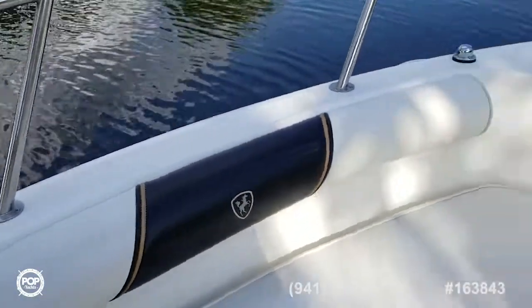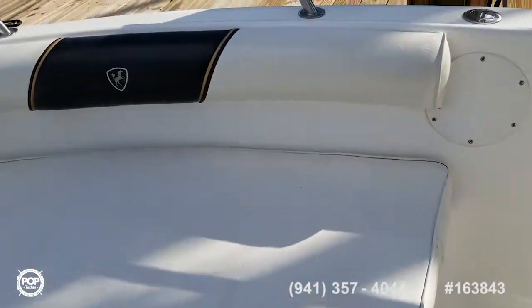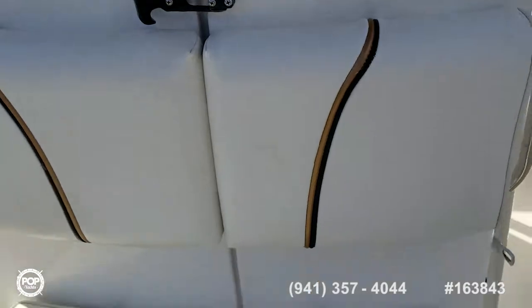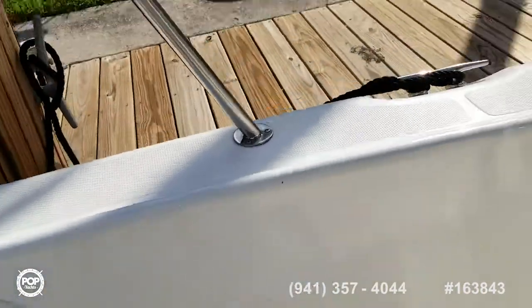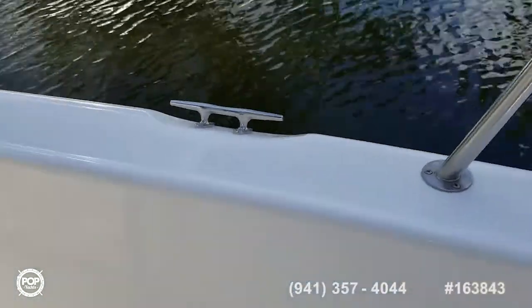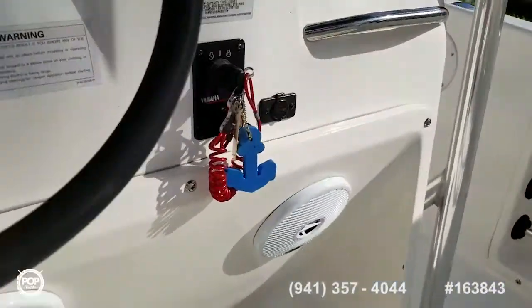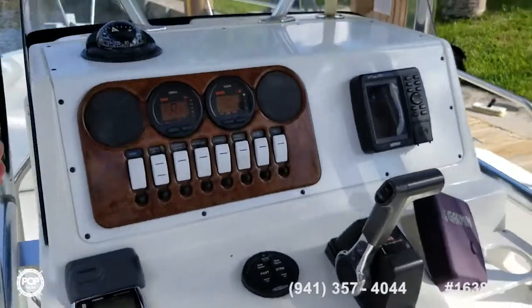All the vinyl's in really nice shape here. I didn't see any rips, cracks, or tears in any of the vinyl at all. Really nice shape here. There's the helm seat. Everything's in really nice shape. You got four speakers. You got a Fusion stereo, AM, FM, Bluetooth. And there's two speakers up in the bow, mid bow there, and there's a couple speakers back here on the helm. Speaking of which, here's your helm.